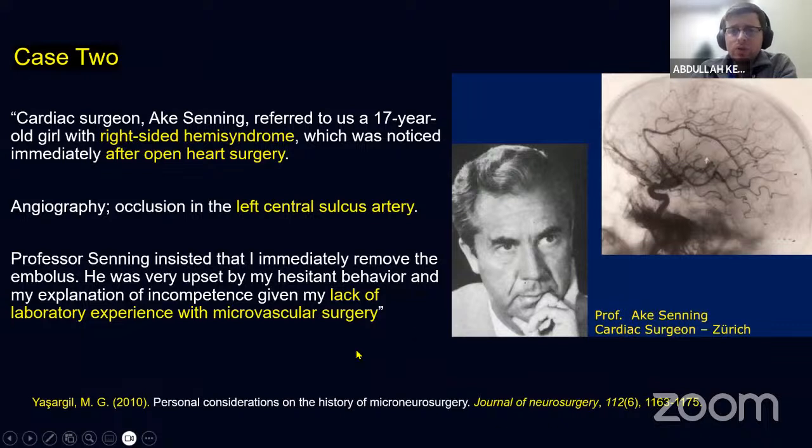He operated on a 17-year-old girl, open cardiac surgery. After the surgery, the patient had a right-sided hemisyndrome. He took the patient to Professor Yaşargil, who did an angiography and saw that the left sylvian artery was blocked. And he asked Professor Yaşargil to go ahead and open the brain and remove that embolus. But at that time there were no available techniques for such small vessel surgeries. That initiated another problem, and Professor Yaşargil and his chairman, Dr. Krayenbühl, started looking for a solution.